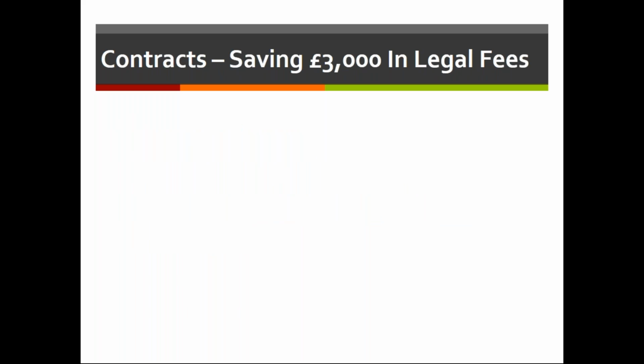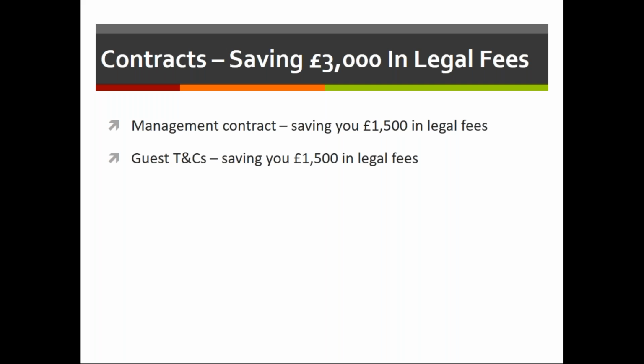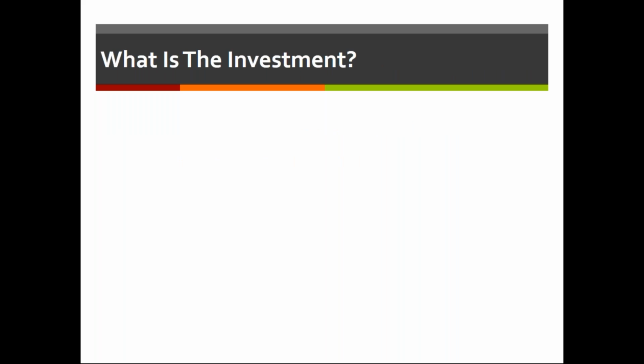The contracts in themselves save you over £3,000 in legal fees. The management contract, if you've got it made up, I doubt you'd get it done for less than £1,500. I've known people to spend thousands on it. I just had a contract drawn up because one of my partners insisted on it. It cost me the best part of £6,000 in legal fees. Your guest terms and conditions, again, get those watertight, save yourself £1,500 in legal fees. So you want to know what's the investment for this.